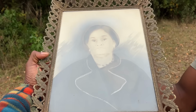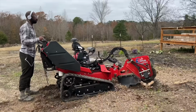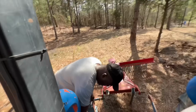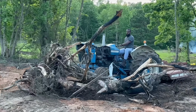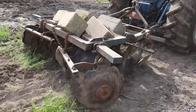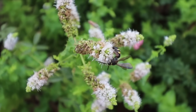Let's roll the tape. This land once belonged to my great-great-grandparents, and it has been passed down from generation to generation. We've owned this land for over 100 years, and it has a special place in my heart. Austyn and I have been working tirelessly on this land for 1 year, and it's definitely one of the most challenging and rewarding projects I've worked on in my entire life.